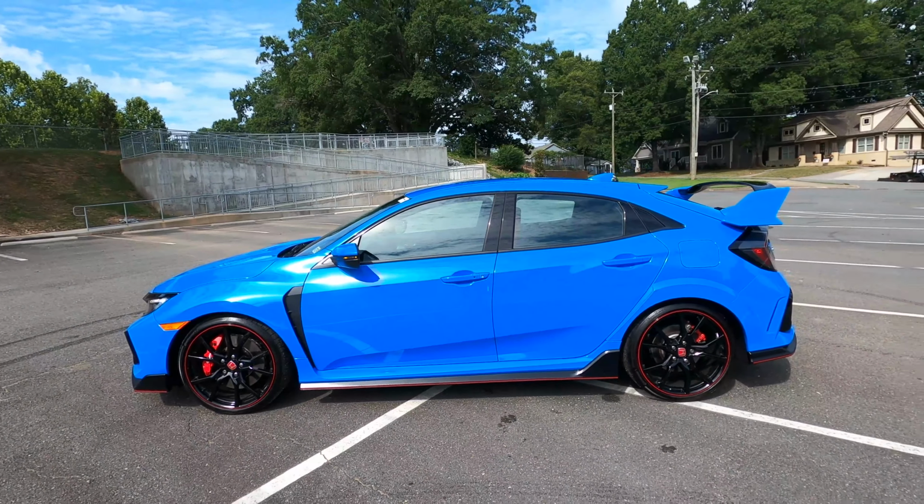Coming along the side here, you do have your LED turn signals as well as a body-colored mirror. And speaking of color, this is called Boost Blue Pearl. This color was new for 2020, and on this 2021 they still offered it, and I'm so happy that they do. And I think it's the best color that they offer next to the Phoenix Yellow that you can get. But sound off in the comments below which Type R color you would get for yours.